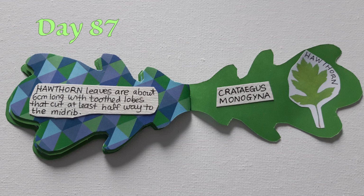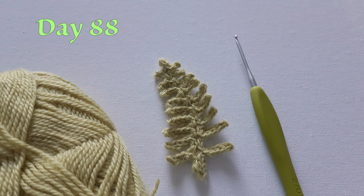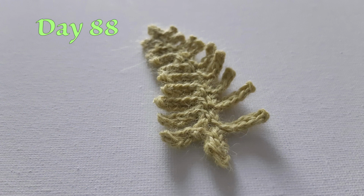And at day 88, I crocheted this one. It's a fern leaf and a free pattern that I got from the lovely Lucy from Attic 24. I used Drops Alpaca 4-ply. I like the slightly fluffy texture of that yarn. I used just a 2mm crochet hook so that it was a reasonably small leaf.